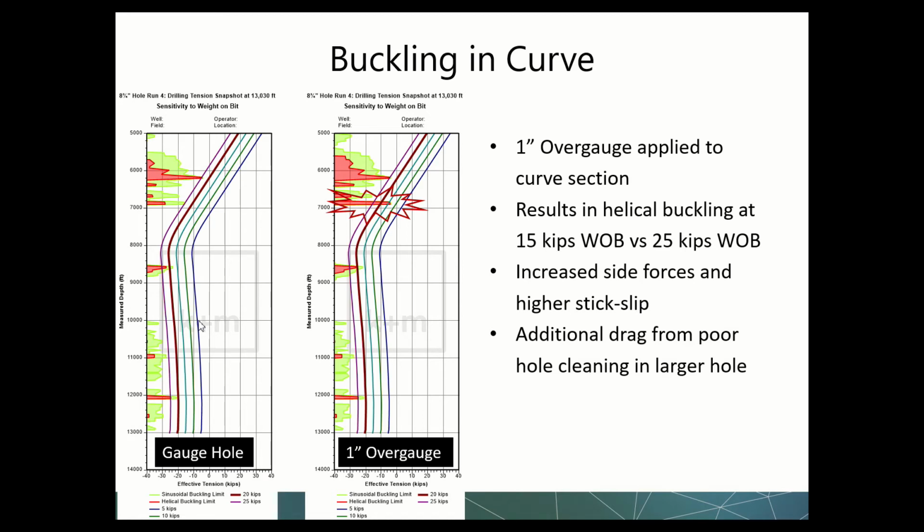This is a graph that shows the green and red are sinusoidal and helical buckling, and this is a snapshot at TD, well, at 13,000 foot in this case. If you were to have a string gauge where you measure tension throughout your string and you were trying to apply weight on bit, it shows how much compression the pipe is under throughout the lateral. And so if you have gauge hole, you can run up to 20,000 weight on bit without any parts of the pipe buckling.